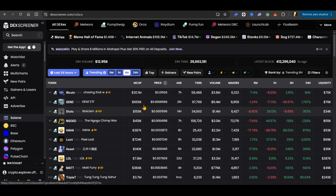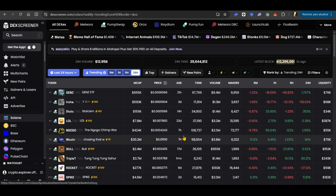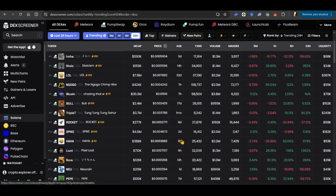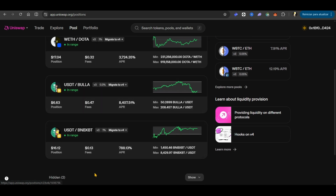So as an alternative, I'm trying to find not these new coins that have been launched hours ago or days ago, weeks ago, something that has been around for months and it has still a lot of volume in it. If you find enough of these tokens, well, this is a newer one, so it doesn't really meet the criteria, but all the others do. Bula has been trending for the past few days, has 4 digits APR with a very wide range. The same thing for BNB XBT, although this one tends to go lower than 4 digits APR, but still we are on the high end, triple digits APR.